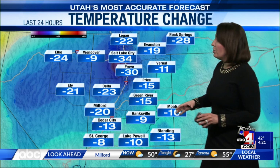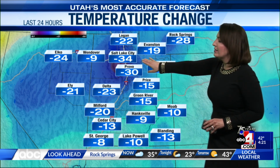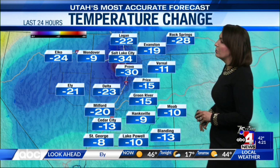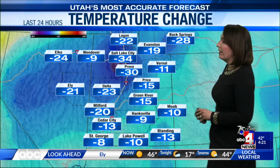This is where you can see the major difference that front made. We had those southwesterly winds, and then as the front came through, northwesterly flow, minus 34. We're 34 degrees colder than where we were at this point yesterday. 30 degrees in Provo, even down in southern Utah, 13 degrees colder in Cedar City. Look at Milford, check out Moab, Evanston. So the drastic drop is noticeable along the Wasatch Front, and that colder air will continue to flow into the state.